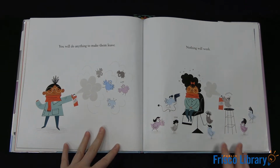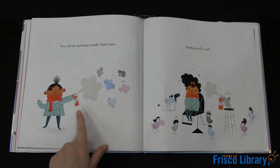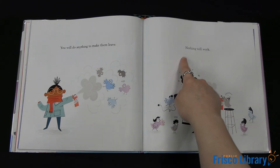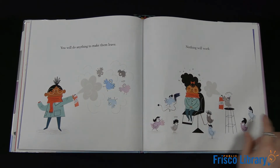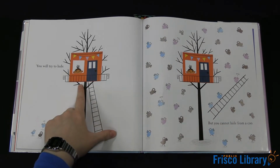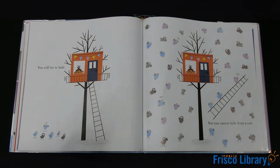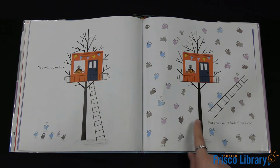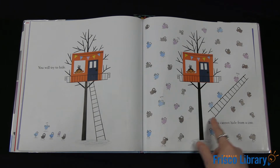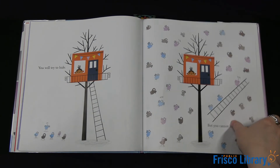You will do anything to make them leave. Look, she has coo spray. Oh, it's not working. Nothing will work. Oh no. You will try to hide. Oh, look, did she find a place in her fort to hide? But you cannot hide from a coo. They took the ladder.